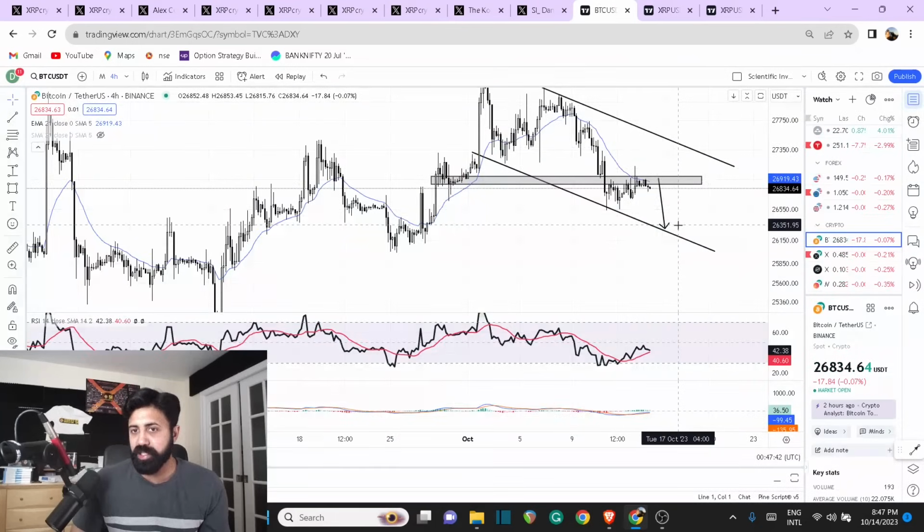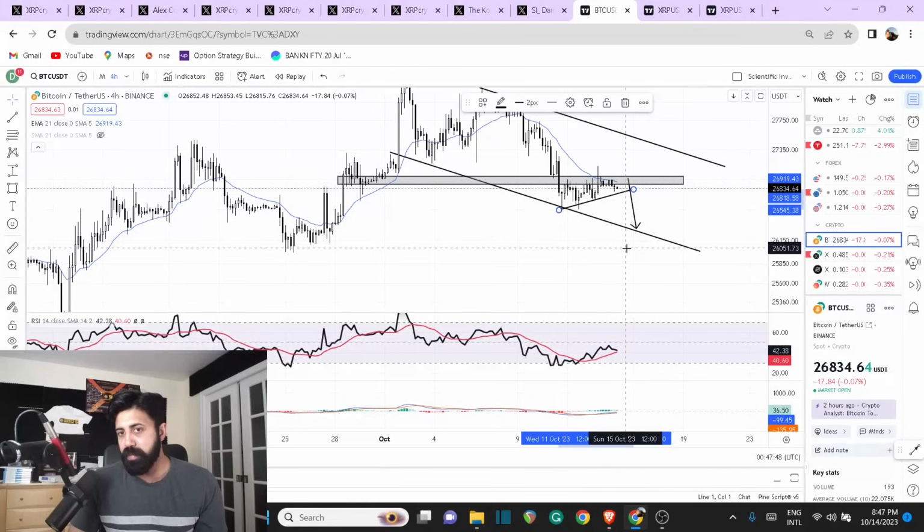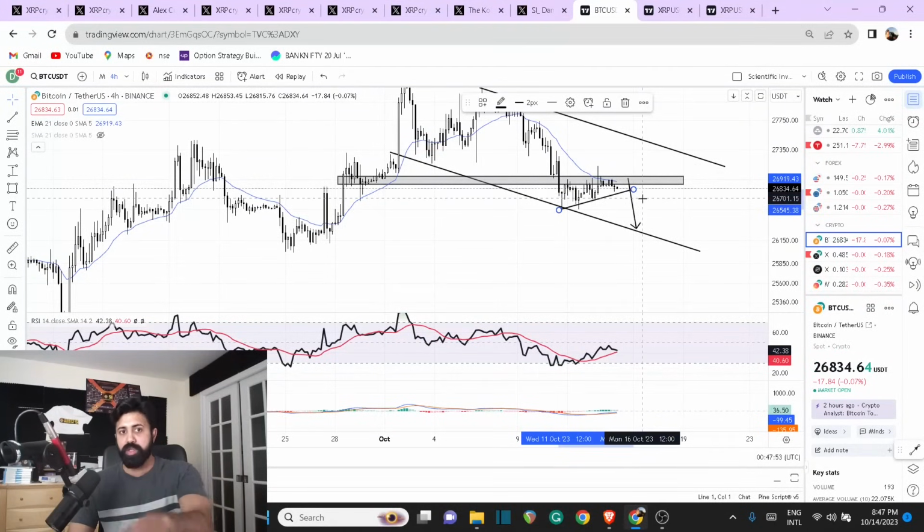Why? Because Bitcoin is showing a short-term rejection. Now, if it does break this trend line, it is going to come back down. But if it doesn't, it can bounce back up. So it's a short-term chart. Yes, that's why you follow that as much as possible.